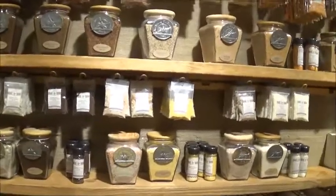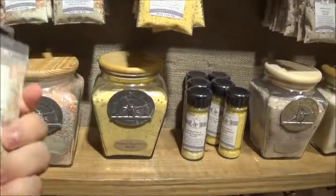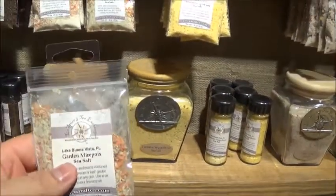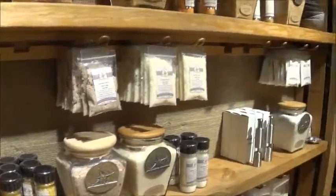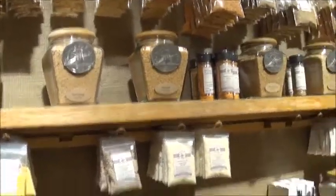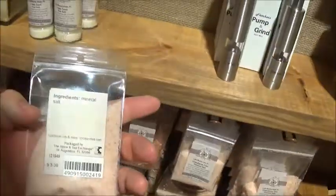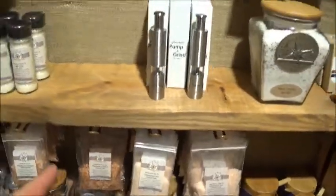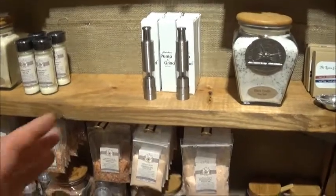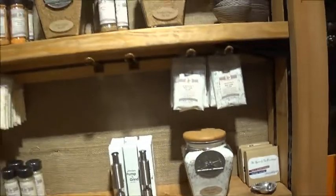Okay, here's the different salts. Garden marrow pack sea salt. $5.59. Yeah, I think this place has gone up since I bought that pink salt. Which, I'm trying to look. Here it is. I had a smaller pack, I think, like this. $3.39 now, I think that was about the price. But if you have a Dollar Tree next to you, I've got a big bag of that same kind of salt for a dollar. Just to let you know.